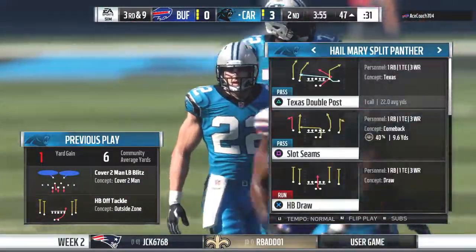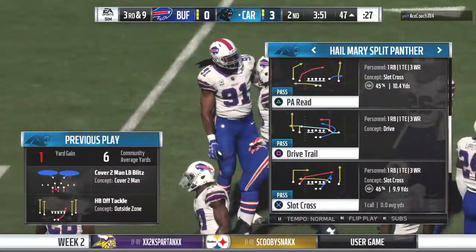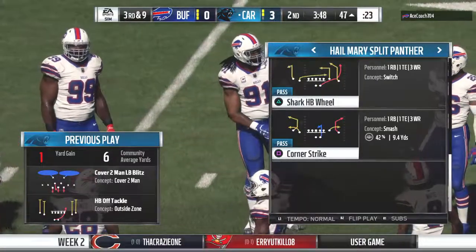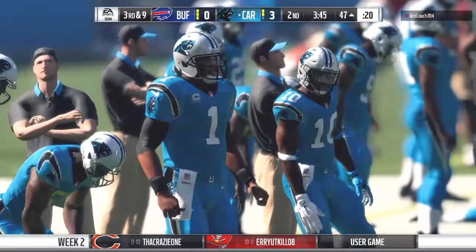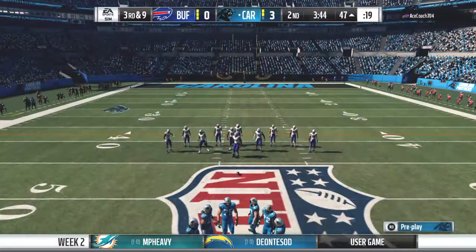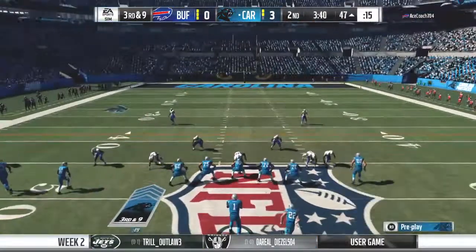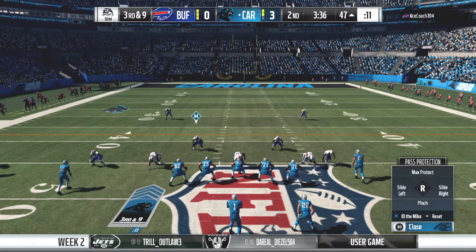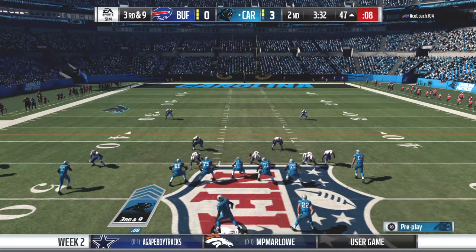Run! We got 3. 3 down. Hey, fellas, we got 3. Let's go. Watch tight. Tight end right. Hey! Set. 180. 3 down. 20. Check.